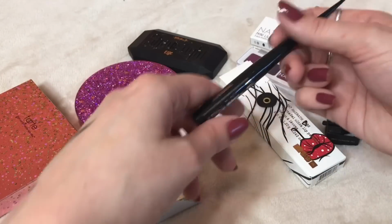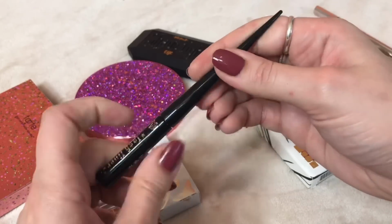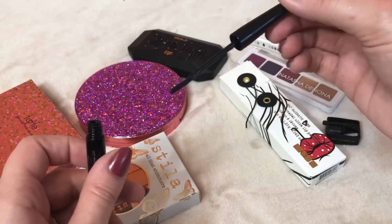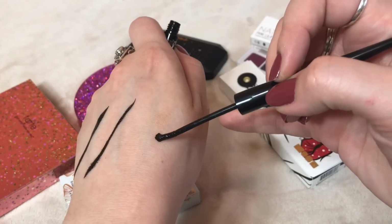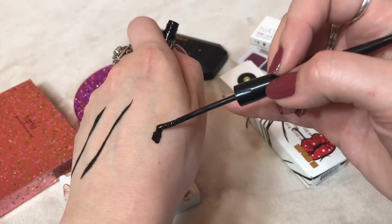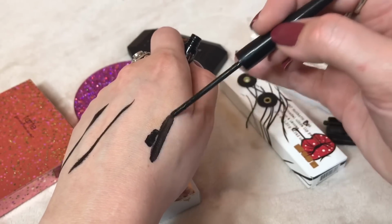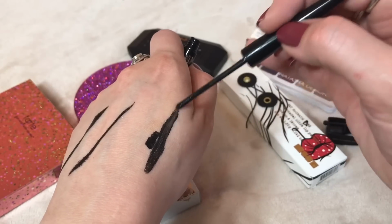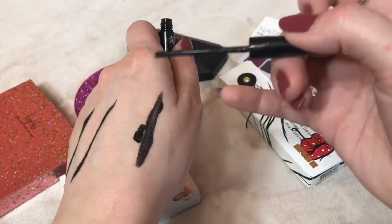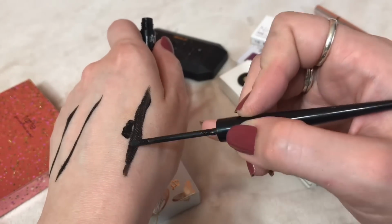The next liner is the weird one right here. That is the lash liner, and this is the one that doesn't have the tip. It has a really weird funky applicator, but it seems really black, and you just swipe it in the inner corner or inner rim of your eye, and it's supposed to be waterproof and stay in place. I don't know how I feel about this yet because I haven't tested this one or the other one on my eye yet.